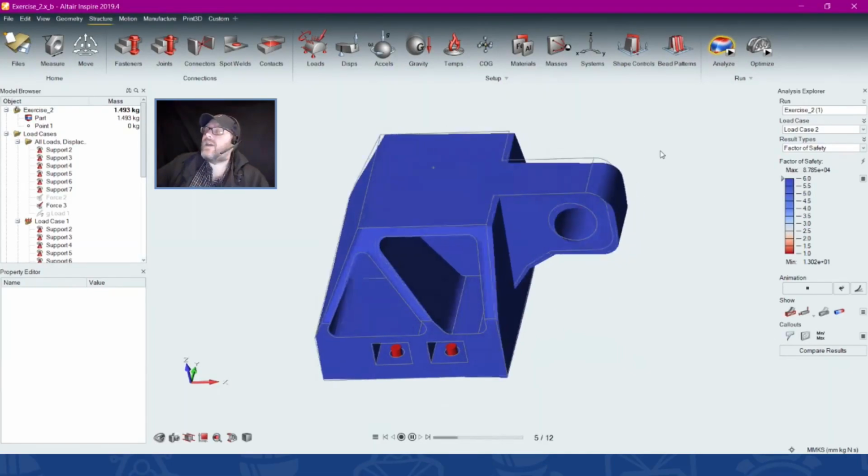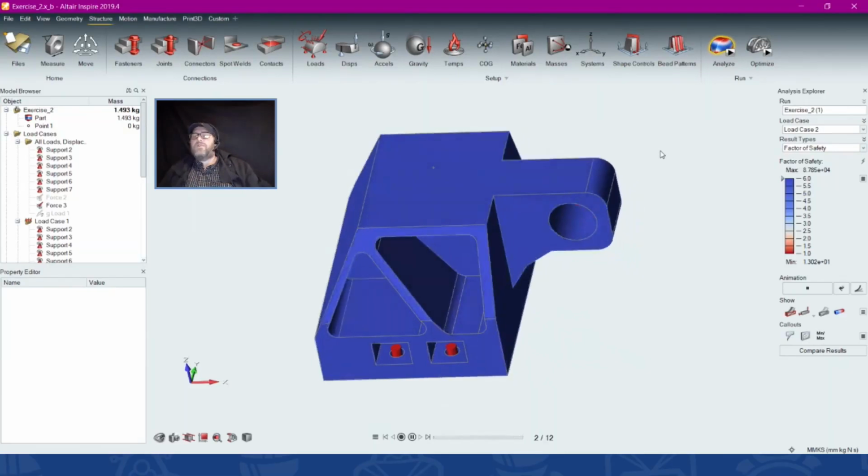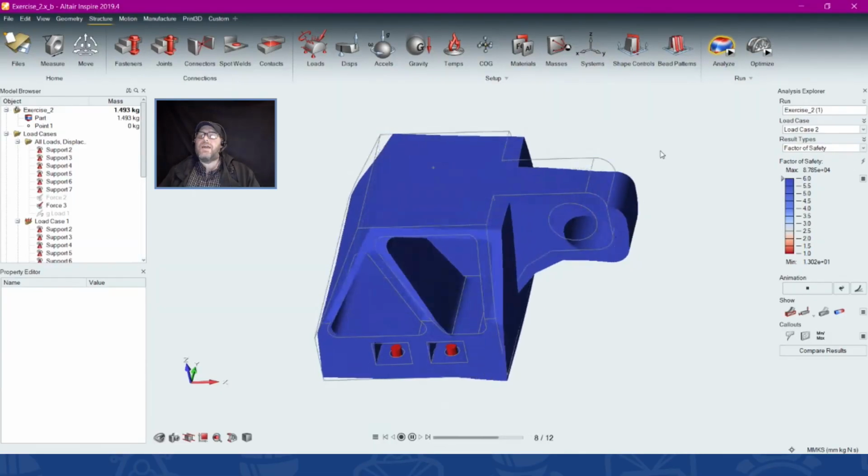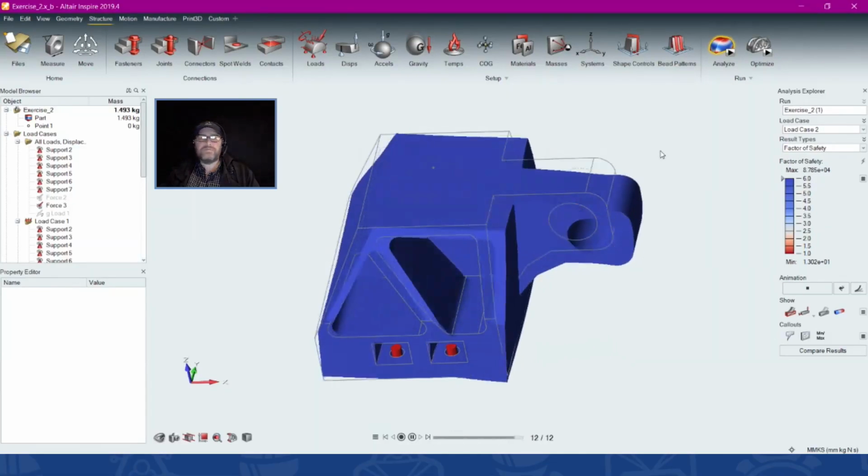A good safety factor is usually somewhere around 1.5 to 2.0. And what this tells me now is there's a lot of room for improvement here. And that's going to lead us into the next segment, optimization.